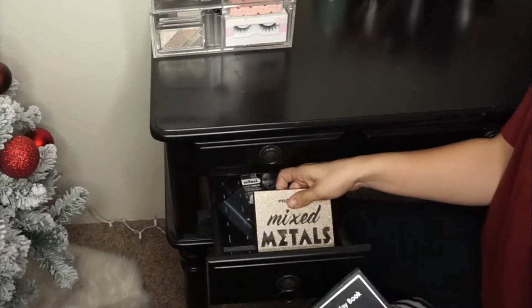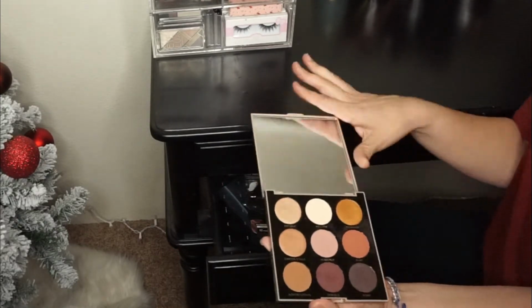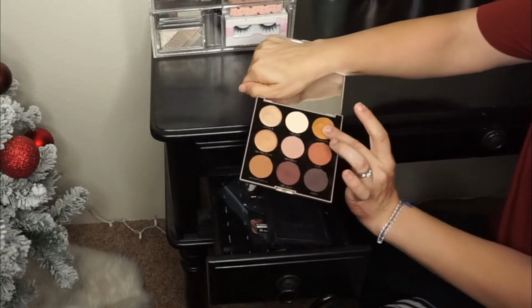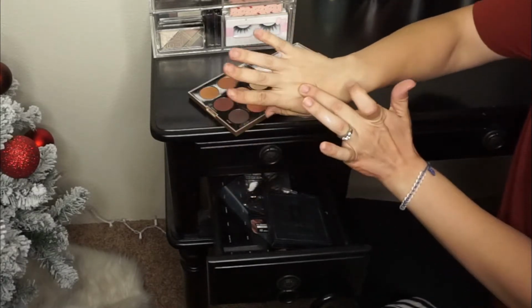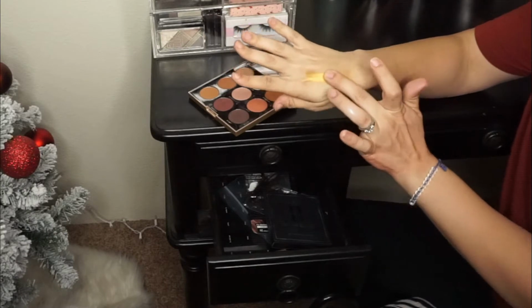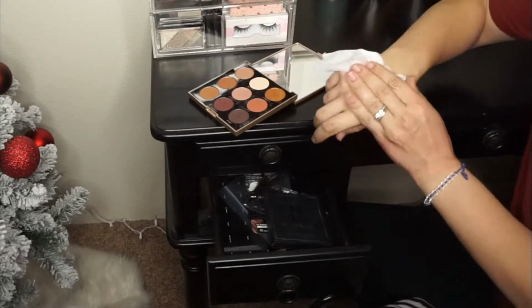I still love this. And then my new baby, this is the Profusion Mixed Metals palette. It was their holiday one. This palette shade right here, can we just, like, it's so pretty. Like, this palette is like $6, you guys. Like, I can't. It's so good.